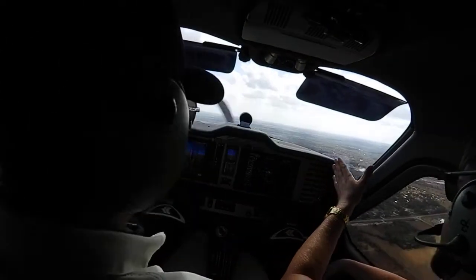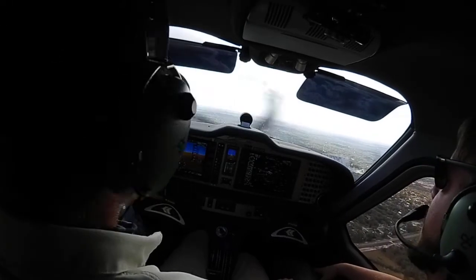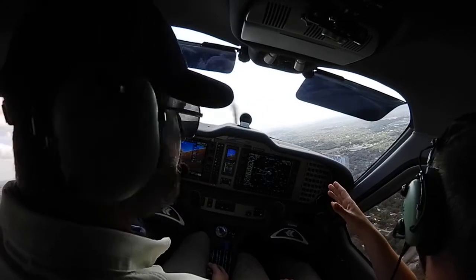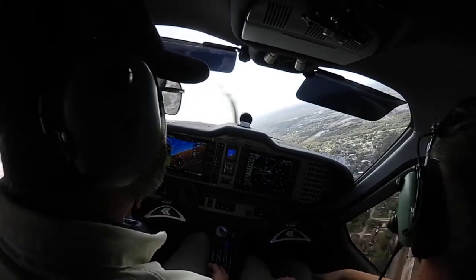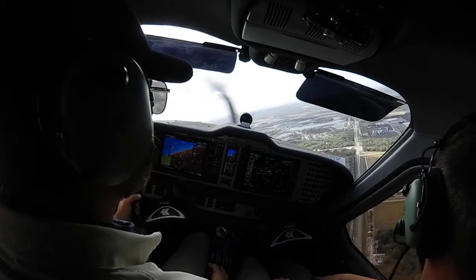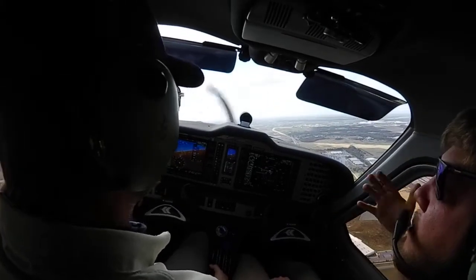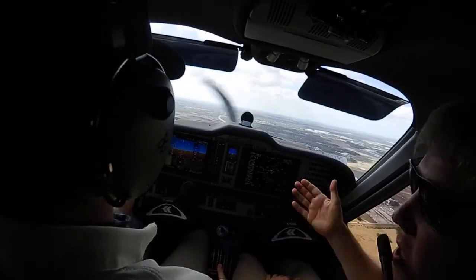You see how much we're turning? We're being blown over. So I want you to try to crab on these patterns, right? Because when that does it, it gets you closer to that traffic there. And be able to show me that you know how the airplane is going to act differently throughout different ways that the wind is hitting it, right?